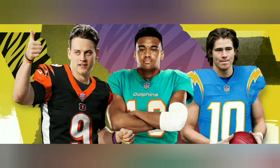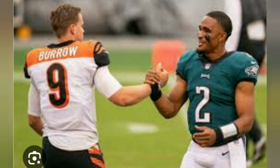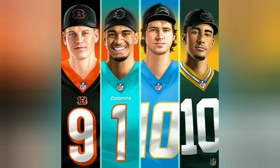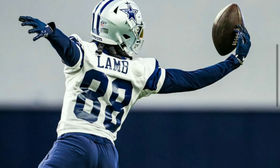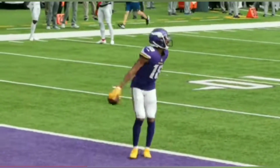Joe Burrow was drafted in what might be a generational quarterback class. Just 4 years since they've been drafted, both Jalen Hurts and Joe Burrow have gone to a Super Bowl. We also have Jordan Love, who we haven't got to see yet. Herbert might be the perfect rival for Joe Burrow, and that doesn't count wide receivers such as CeeDee Lamb and the best receiver in the draft class, Justin Jefferson.